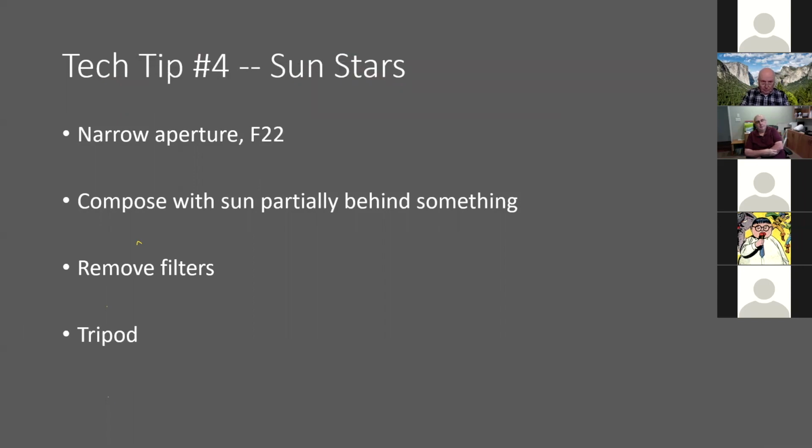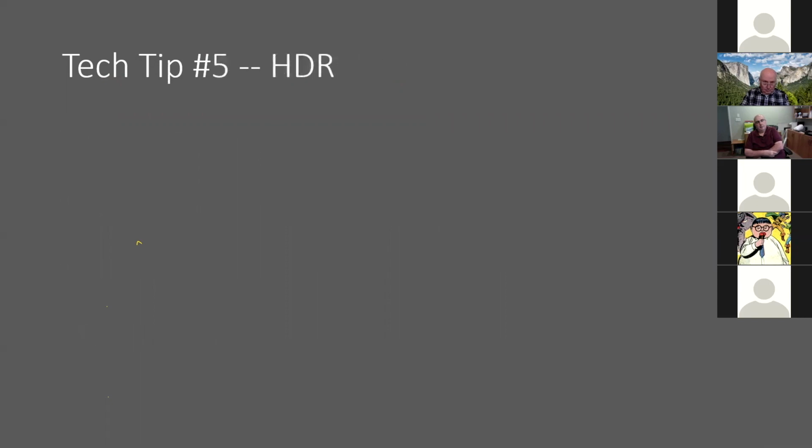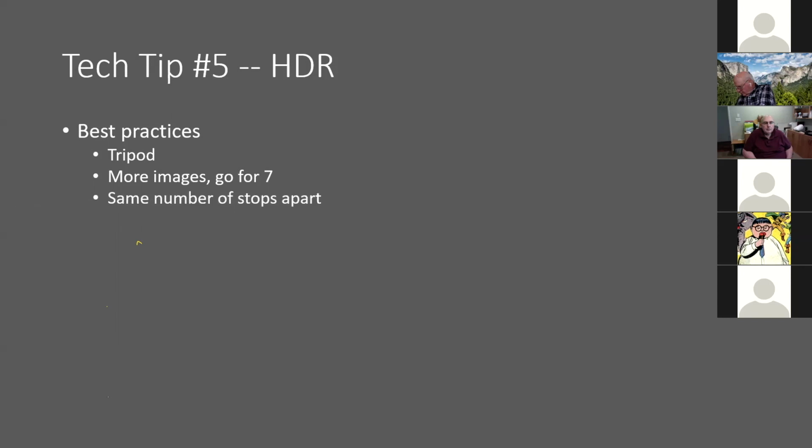The reason you need to be on a tripod is because you're probably going to want to do HDR. I'm going to go through best practices, not absolutely essential, but best practices for HDR photos. On a tripod. More images: go for 7 if you can, but 3 is maybe okay, though 5 or 7 is better. You're asking software to do a lot in blending this stuff together, so you want to make it as easy on the software as possible. Same number of stops apart. Don't shoot an image that's 1 stop from the previous one and then the next one a half a stop. Make every image a half a stop apart or 2/3 of a stop apart.